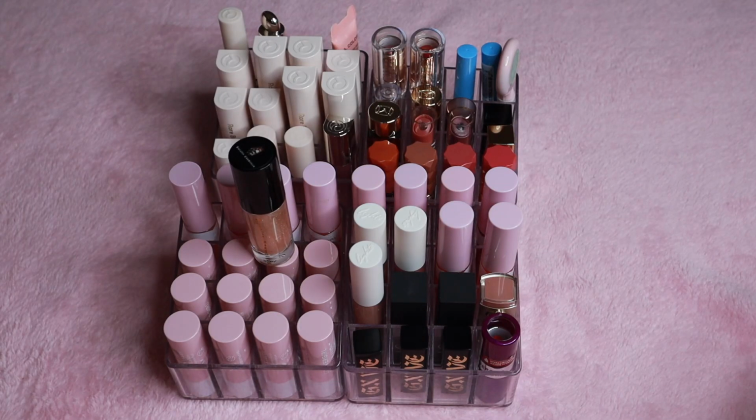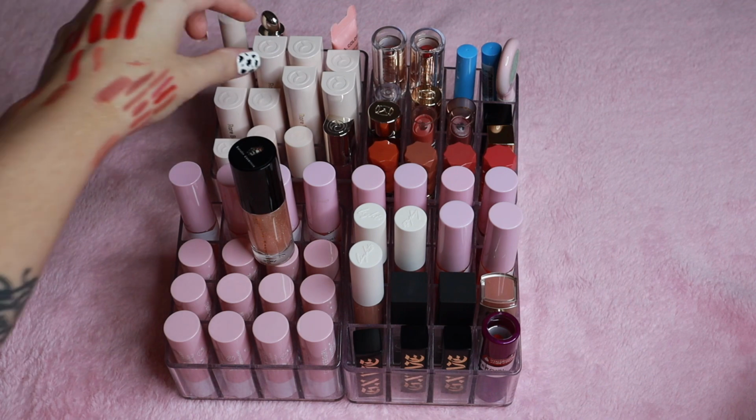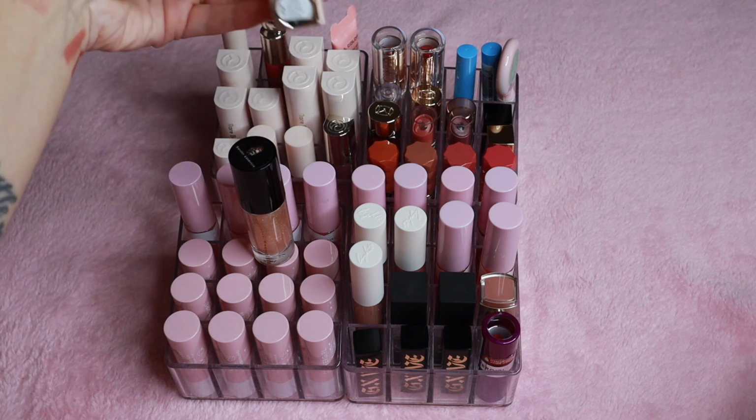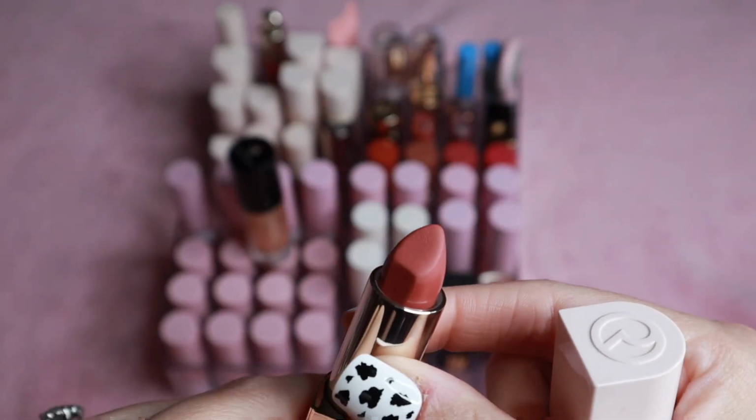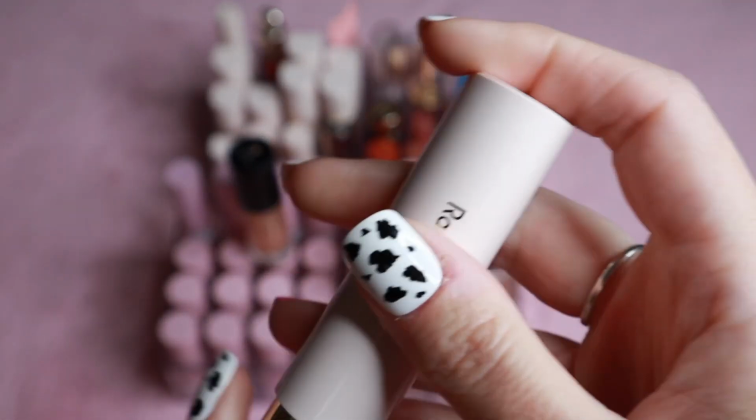Okay, and here are all my lipsticks, lip glosses, lip balms. Everything fits in these little acrylic lipstick holders. So the first thing, I do want to grab the matching matte lipstick from Rare Beauty in the shade Lively. I don't know which one of these it is. Oh, look at that. I grabbed it on the first try. Yay. I don't use this one nearly enough like I do the other shades, so I'm going to use that one.